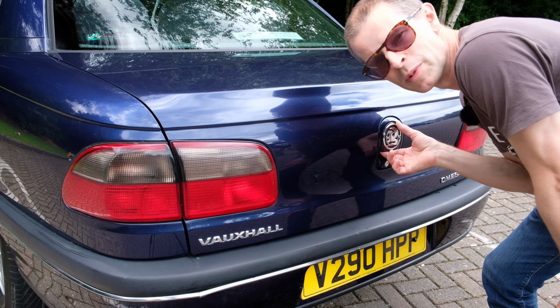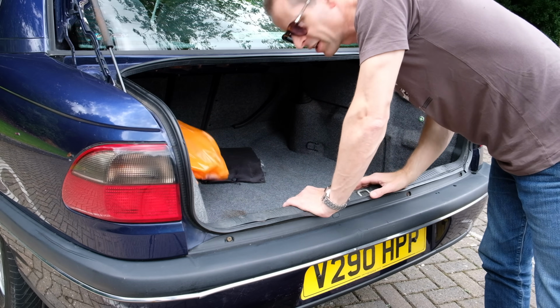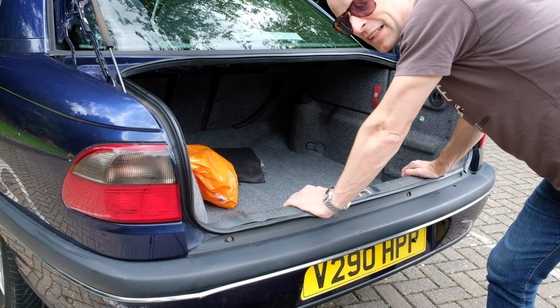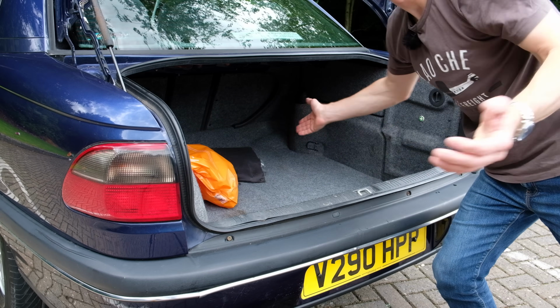And of course, no review would be complete without looking in the boot, or trunk if it was an American Cadillac version of this, but it's not, it's British, it's a boot. It's big, basically, is all I'm going to say. It's a very big boot. Lots of space. I can't actually reach the back of it. What more do you need to know?